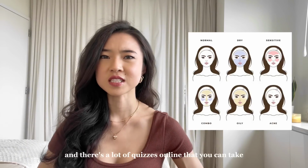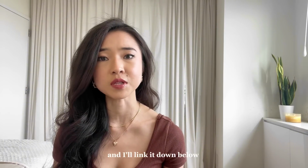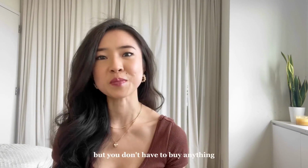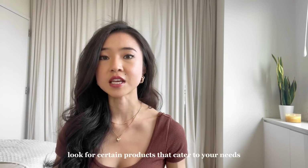And there are a lot of quizzes online that you can take to figure out your skin needs. I took one from Pros that I like and that I'll link down below. I think they try to sell you their products at the end of the quiz, but you don't have to buy anything, you can just get the results from the quiz itself. Once you've identified your skin type, look for certain products that cater to your needs.